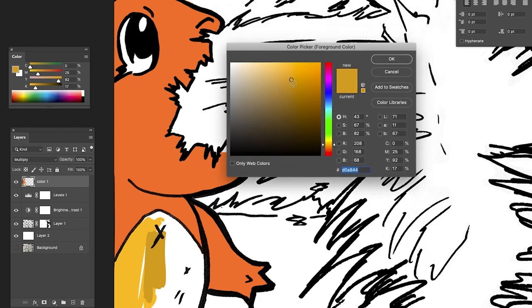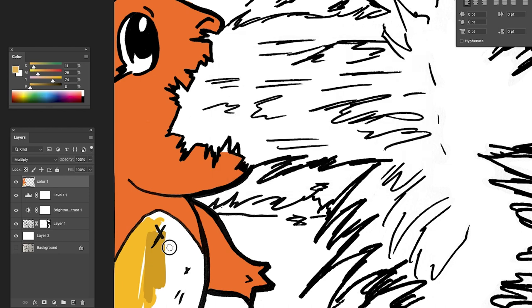So now we go to the color picker. We want to go to more desaturated. Go up a little bit, up a little bit, up a little bit, because what you want is to match. I got the orange close enough. Oh yeah, matches. Wait, I could take it down just a little more. It's weird. But there.